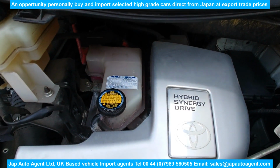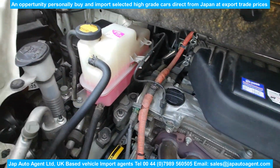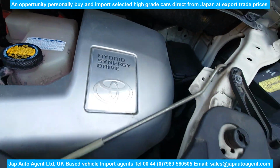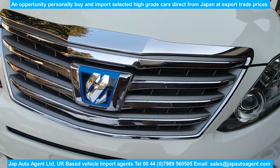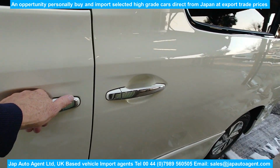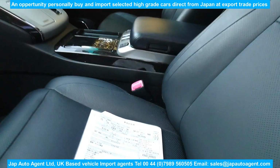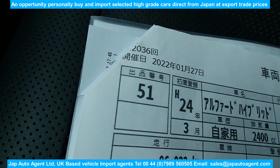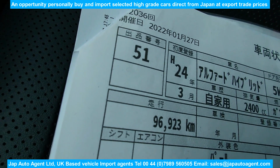It's the hybrid. Okay. Nice clean compartment. Nice clean grille. And we'll take a look at the auction sheet. This car came from a Toyota auction, and it's Heisei 24, which is 2012 March, 96,900, so that's 60,000 miles practically exactly.